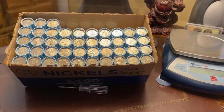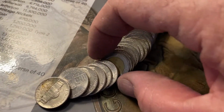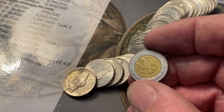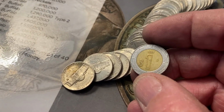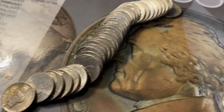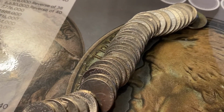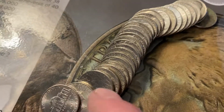Seventh roll in, on with the 12th roll in, and we have our first foreign right there. 2001, Estados Unidos Mexicanos. It looks like 1 peso. Okay, we'll put that right up there. Let me just check and see if there's anything else in here that stands right out.